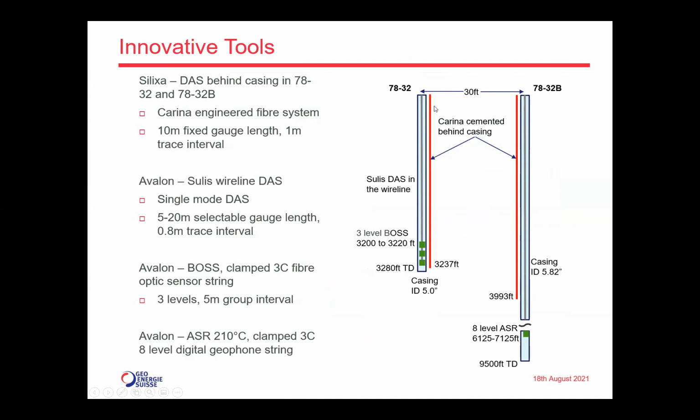What we will have here are the Silixa Carina DAS systems cemented behind the casing. These systems are already installed. Obviously, for the older well, it's been there for some time. And this is another Carina system which has been cemented in recently into the new 7832B well. It doesn't go all the way to the bottom because of difficulty with the deployment. It actually goes to a depth of 3,993 feet.